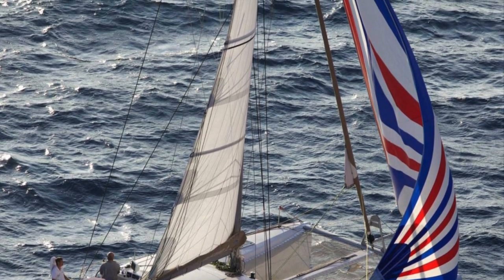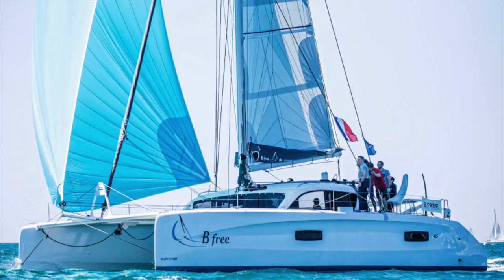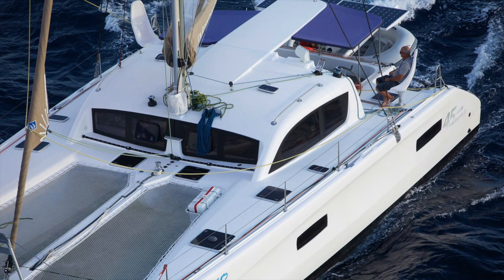She's maybe a little dated at this point in time with the introduction of the 55 and now the 52, but I'm sure they'll rectify that. Anyways, she's still a gorgeous-looking boat.